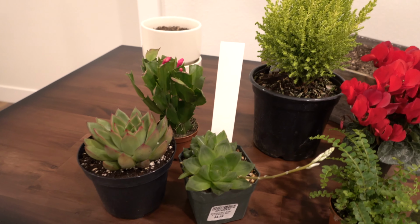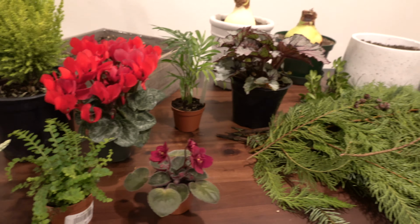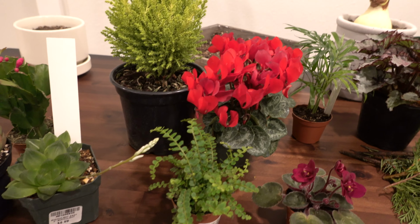Okay, so these are the plants that we're going to be using. I bought a variety of plants with different colors and textures. So again, just make sure you're doing that. If you're going to plant things together, make sure they can grow together, but they also complement each other as far as texture and color and height, all of that.